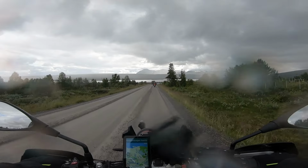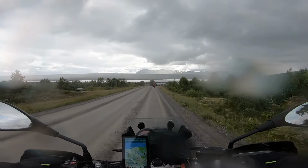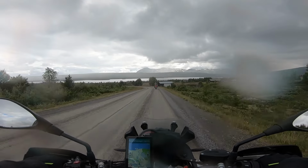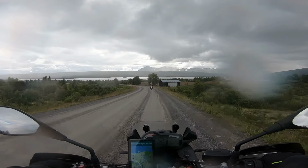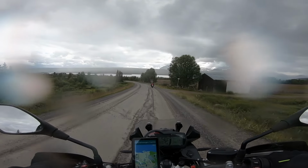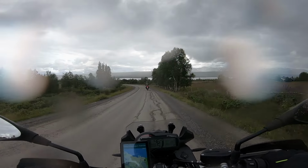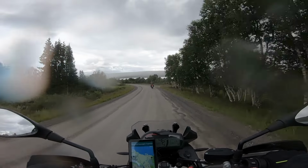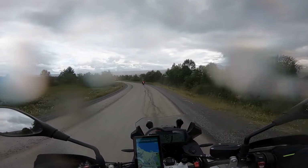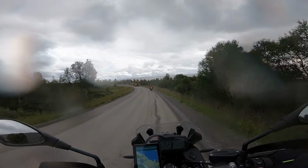I believe I rode this way from the opposite direction in 2022. So I came from the opposite direction from where we are riding right now. Ah, I believe I know where we are.